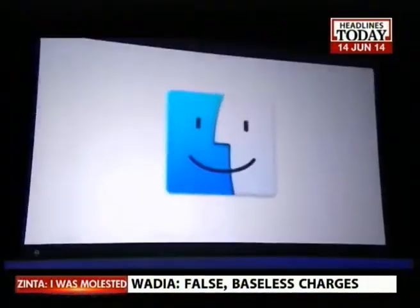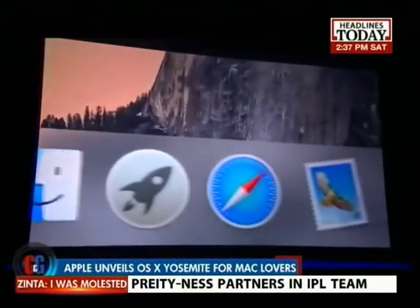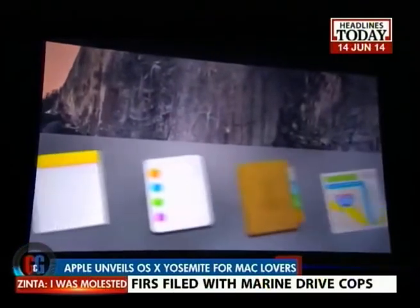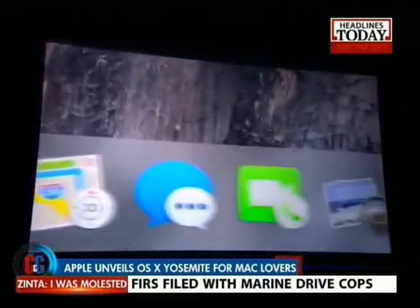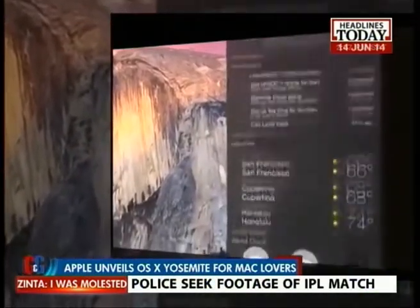But anyways, Apple didn't just announce iOS 8 at WWDC 2014. They also came out with something for all you Mac users out there. They came out with a new operating system and named it Yosemite. Yosemite, termed as a wheel OS by people working at Apple, is also a nice upgrade to the operating system on your Mac. Here are some of its features.